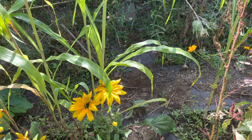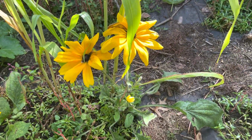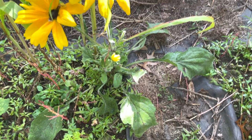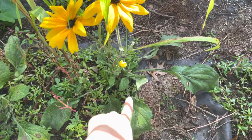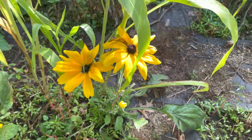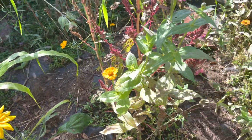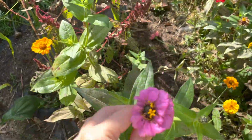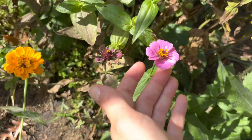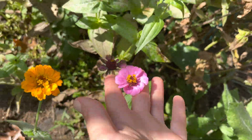The bunnies have taken a liking to not only the cosmos, which is a huge bummer, but the Black Eyed Susan. See all those leaves? Yep, always a challenge with those. Look at that little lavender one. So nice.